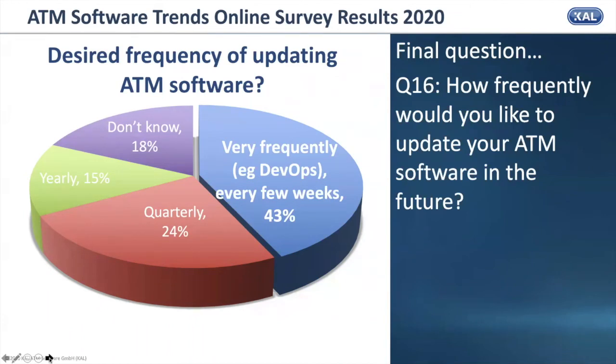Historically, banks didn't want to touch their ATM software because it meant dispatching a technician to the ATM, doing an update, taking it out of service while it's doing the update, and then going on to the next one and the next one. And if you have a few hundred or a few thousand ATMs, that's an awful process. So they did it as infrequently as possible. And, in many cases, once a year, in some cases, twice a year or quarterly, but not frequently.